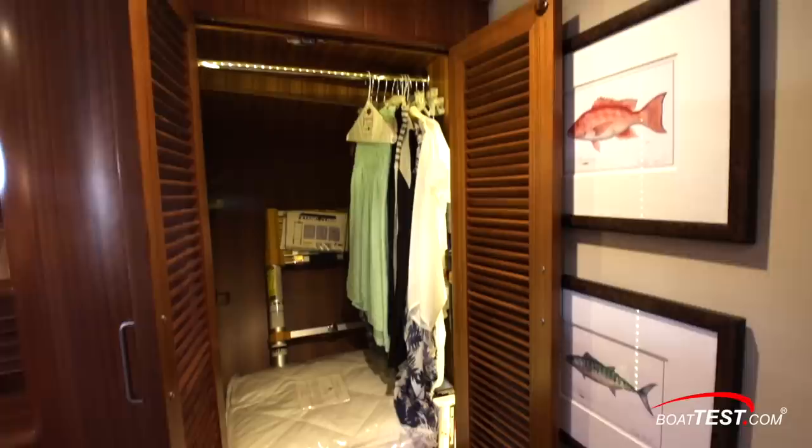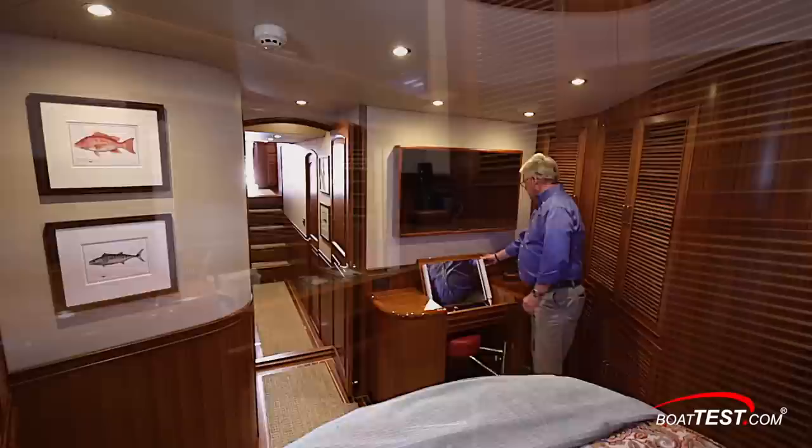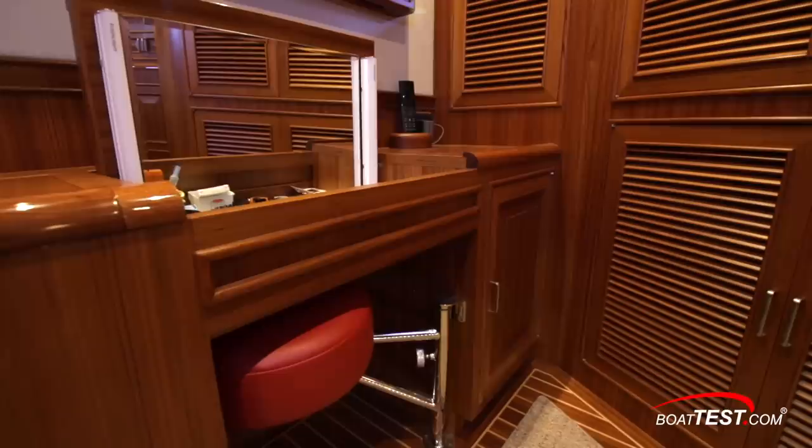More storage, and this is repeated over to the other side where we also have drawer storage underneath. There's a vanity with a mirror and lighted. There's a swing out stool underneath. There's a TV just above, 49 inches.